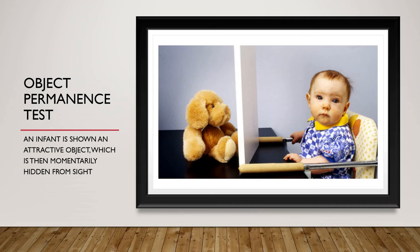Now, the baby was most likely allowed to see and or play with that object beforehand, but then a board was placed in front of the object. So now what we're left with is a picture of a baby that looks kind of sad, and it looks like he's longingly looking at the photographer and maybe the videographer, wondering where his cute little stuffed toy went.